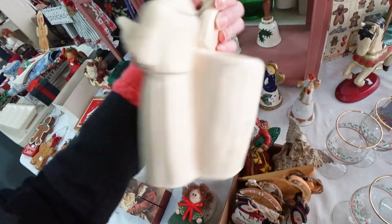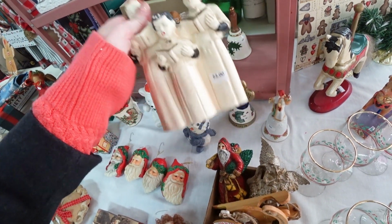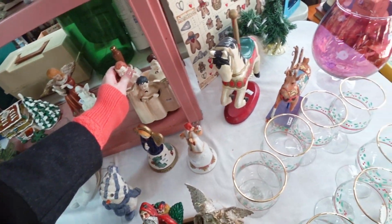Oh my gosh, these are heavy. There's a little price tag on the back of it. It's like a candle holder of choir boys. They're pretty cool.